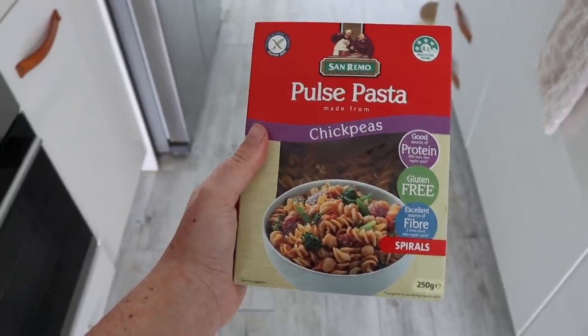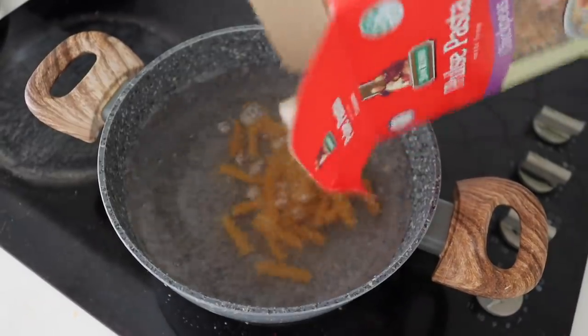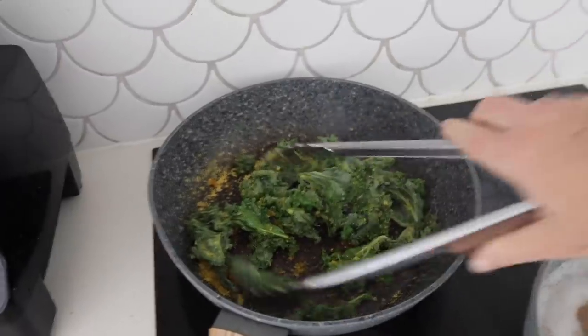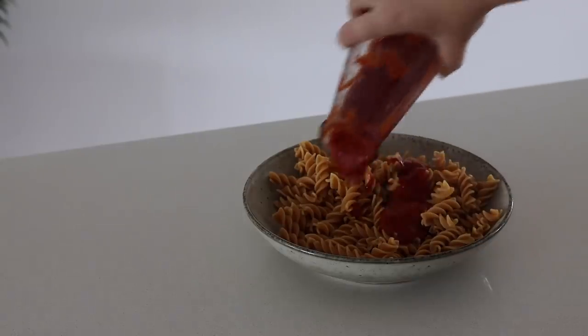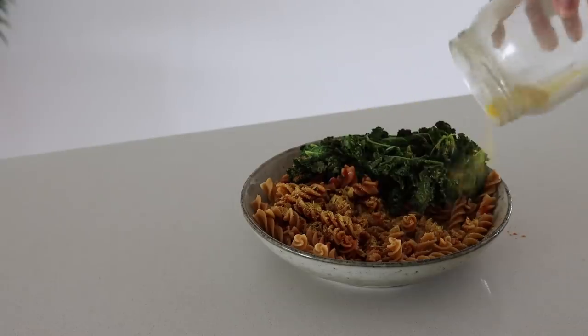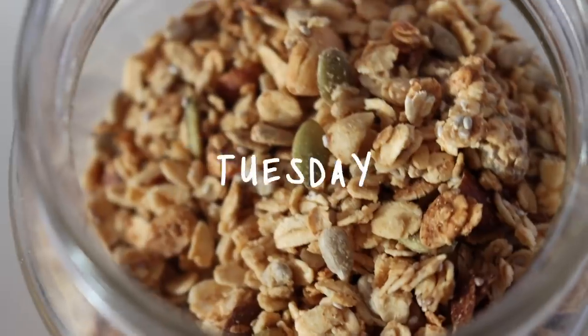I was feeling pretty lazy on Monday night, and so for dinner, I simply cooked up some chickpea pasta and then also fried some kale in nutritional yeast and salt. I then served the chickpea pasta with some tomato passata sauce, which I just stirred through, served it with the crispy kale, and topped it with nutritional yeast for some extra flavor.